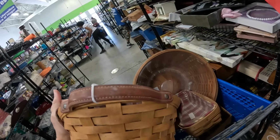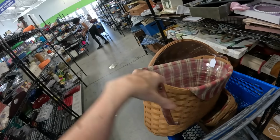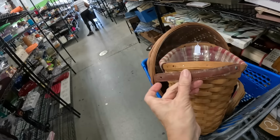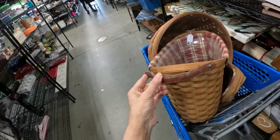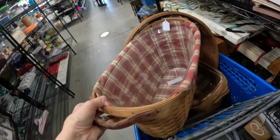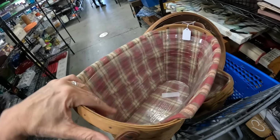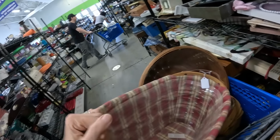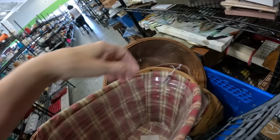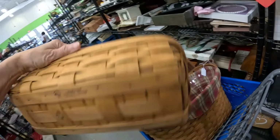This one has some age to it, and it does have a little bit of mildew on the handles, but that is a very easy clean. That totally cleans up. This one is missing its brad. But again, I think I'm taking this anyway, even though it's got that little bit of damage. I feel like a Longaberger person might be able to fix that. It's got its liner, its plastic liner, and its cloth liner. There is the stamp. And what am I paying for this? I should look at prices. Oh, $4.99. The small basket, I think, was $2.99. Let's take a look at that. Make sure I'm not overpaying in all of my zeal.